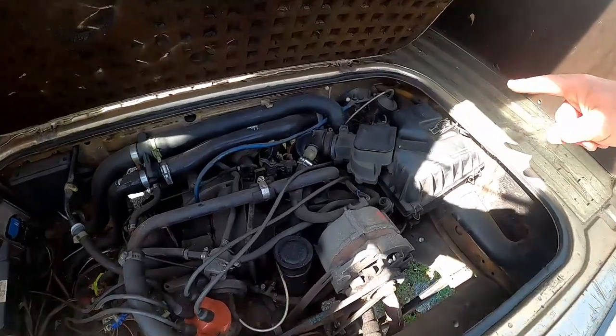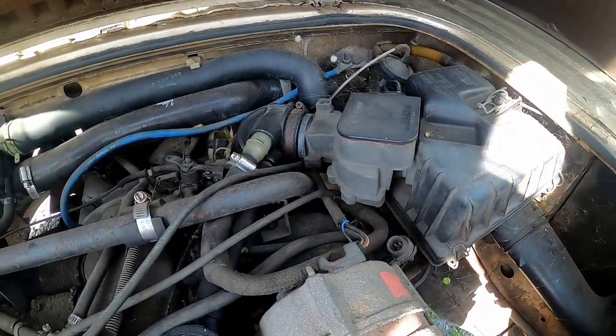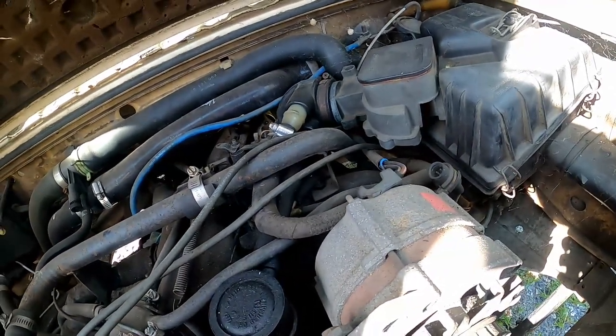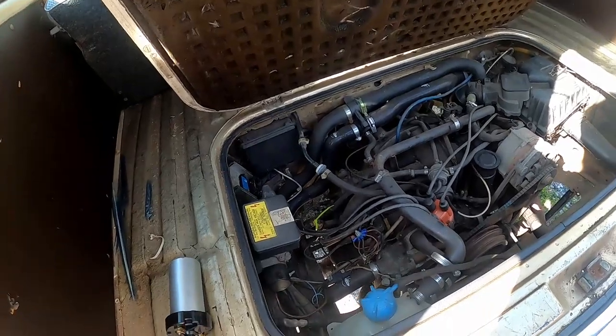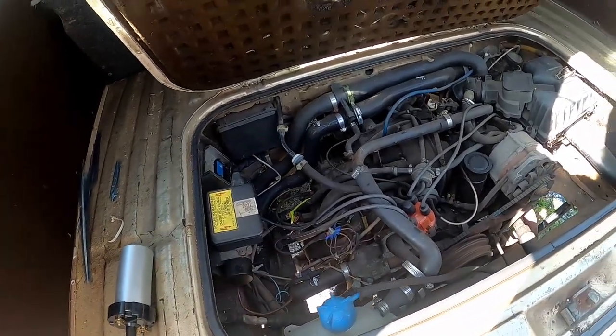There it is. There's that thing. Where? It just crawled up under the metal. Oh, it was huge. Ugh, I hate that. Yeah, I do too.